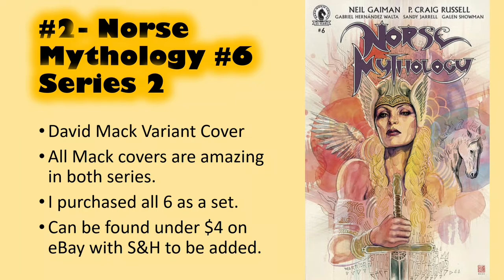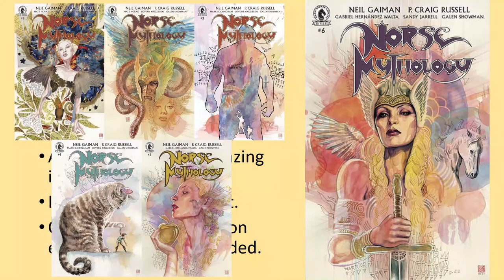In fact, there's 2 series in Norse mythology. So this is series 2, and there's 6 books in every series. He's done a variant for each of these series. So there's 12 covers, and he's done 12 variants. So I found a set on eBay and just bought the whole set instead of just buying this one. And the whole set looks pretty awesome.